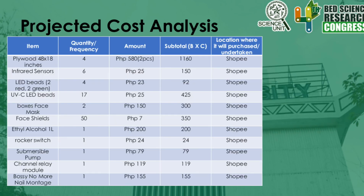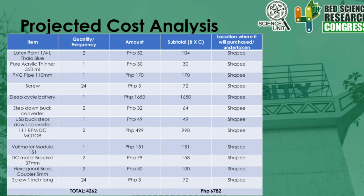Analysis for RIP includes the materials necessary and the cost of expenses. All in all, we have 25 different materials needed to come up with RIP, that is called the RTAFD. The materials include the alcohol, face mask, and face shield. In making a robot, the materials needed include plywood, PVC pipe, caster wheel, the ultrasonic sensor, battery, and etc. The total cost of our materials amounts to 6,782 and is available on Shopee.